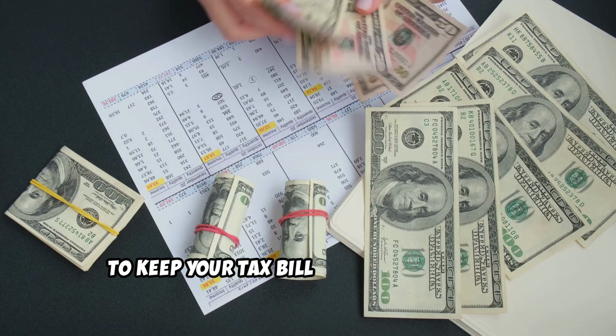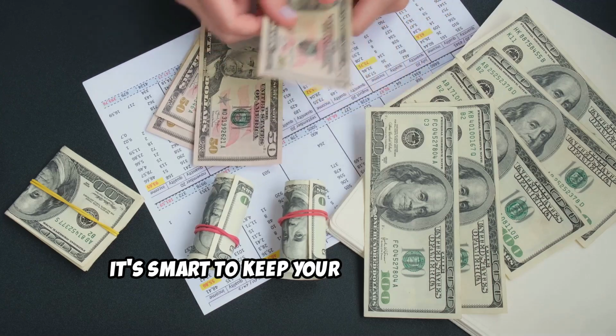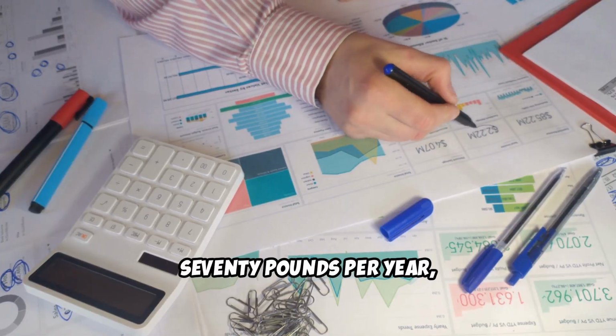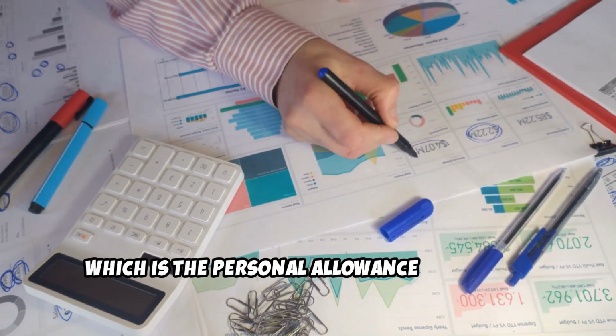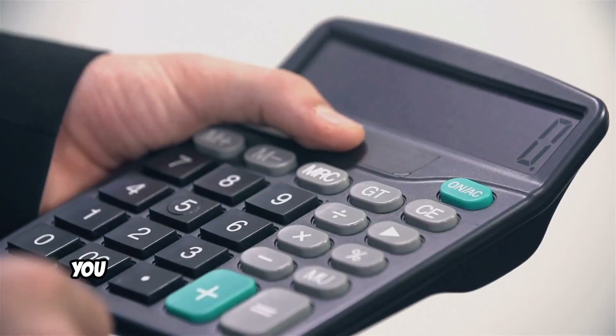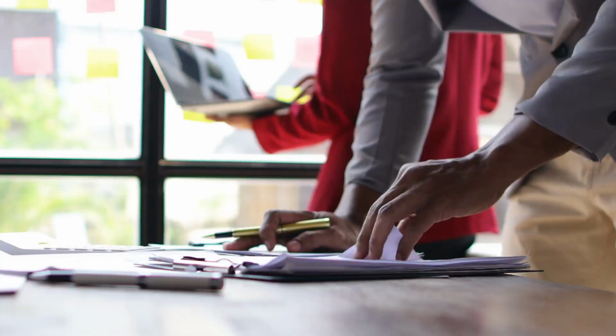39.35%. To keep your tax bill as low as possible, it's smart to keep your salary low, say, around £12,570 per year, which is the personal allowance. And then take the rest of your income in dividends. This way, you can reduce your national insurance costs.